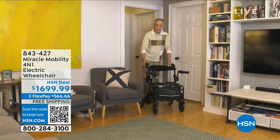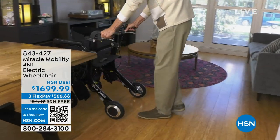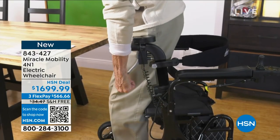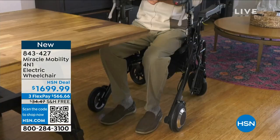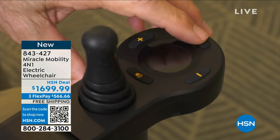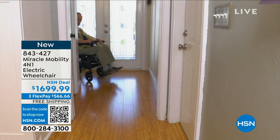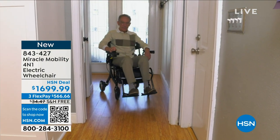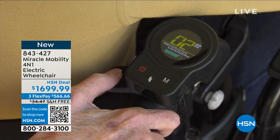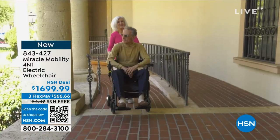It is from Miracle Mobility. It is the 4-in-1 electric wheelchair. We call it a 4-in-1 because yes, it can be your manual walker. You see the little storage shelf and the little bag in the back there. But also, this is going to be your lightweight transport chair, your power-assisted transport chair, and your power wheelchair, because there are multiple controls. There's a control for someone in the wheelchair. There is a control in the back for someone who is helping to assist as well, if you need a little bit of that extra push that you see right there.